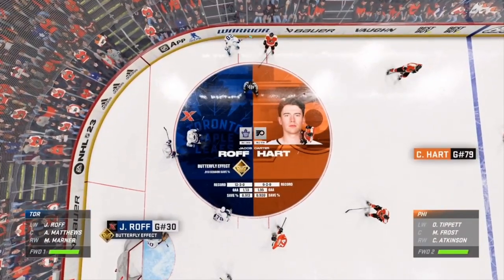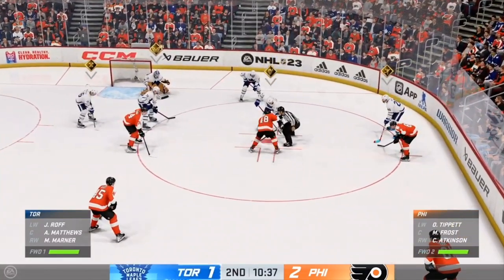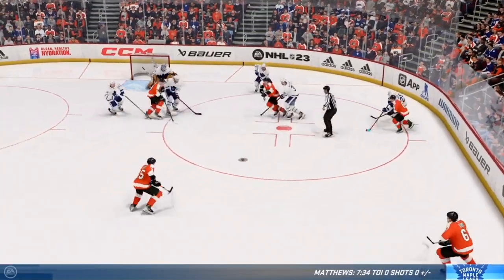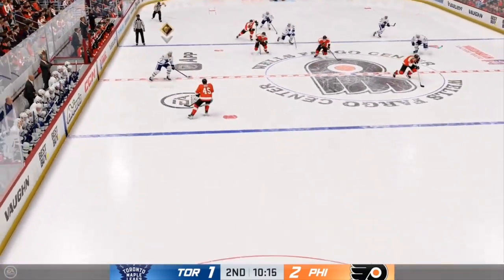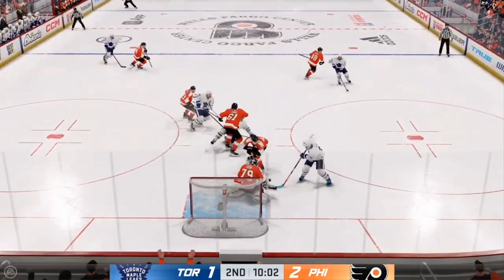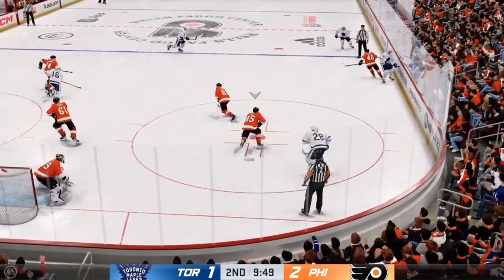Getting closer to the halfway point of this frame. Philadelphia has been the better looking team over the last few minutes. They'd love to build on this one goal lead. The Flyers win the draw. Skates to the crease. The Leafs look to start the transition game. Toronto's moving it into the offensive end. And that's broken up. Toronto's got the puck along the wall.